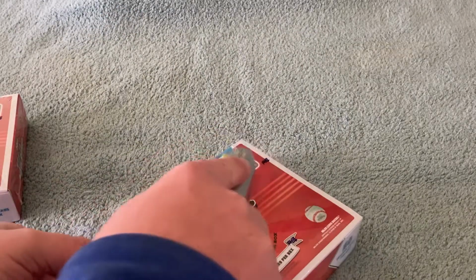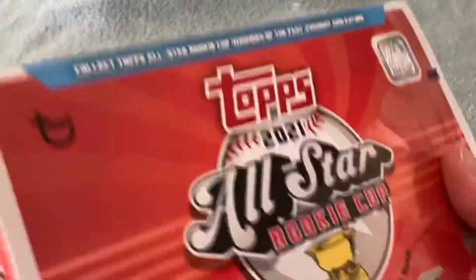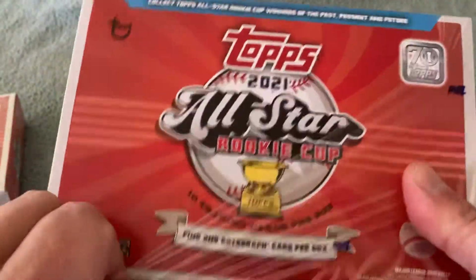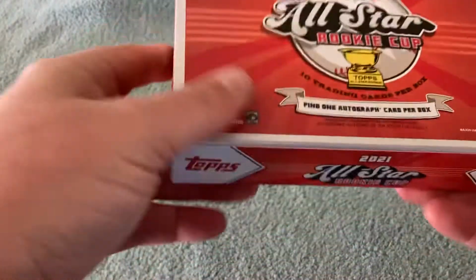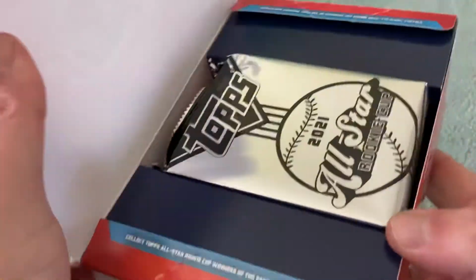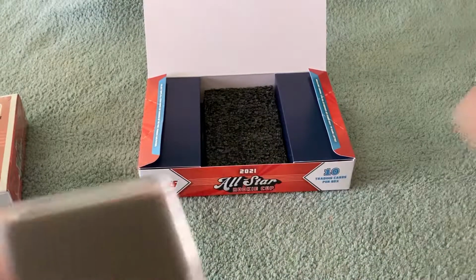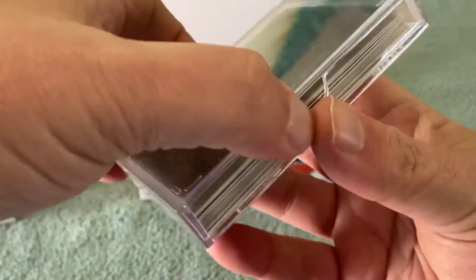So without further ado, box number one, 2021 All-Star Rookie Cup. Let's see how this goes here. You never know. You never, ever know. But I thought at the price point for these, I figured, what the heck, let's try these out and see what we get here. So, pack number one slash box number one, we'll see what happens. First off, it's nice they give you a little protective case, which is always nice. And let's see what we get.